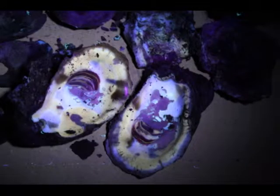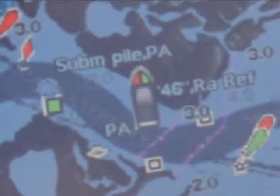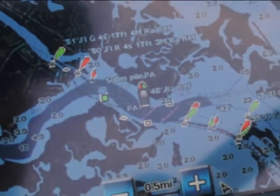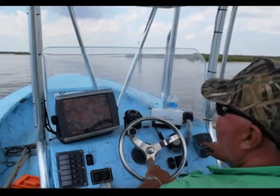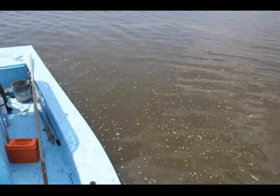If this was 2010, what about 2011? What would the samples look like at this point? Well, we did return in August of 2011 to an area called Bay Jimmy, which is at the northern edge of Barataria Bay. And what we came across was not a pretty sight. Again, we find dispersed oil at the surface.